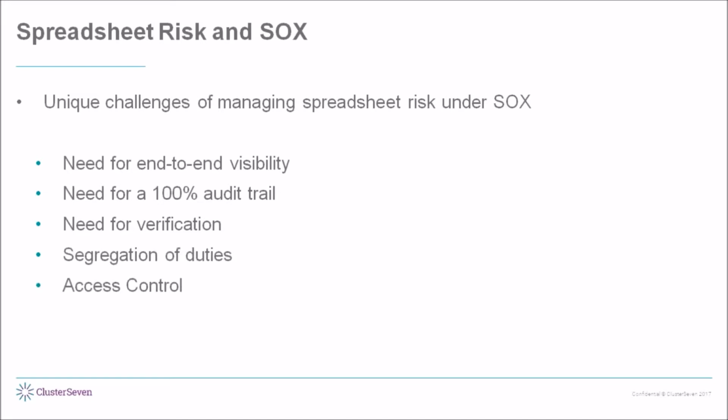Key issue again within Sarbanes-Oxley, segregation of duties, four eyes. You can't check your own work. You have to be able to do that. And again, that's very difficult within a spreadsheet because it is an uncontrolled tool, albeit a very powerful one. You also need access control. All of this backs up the issues around segregation of duties, around audits, around verification. And then moving on to the next point.